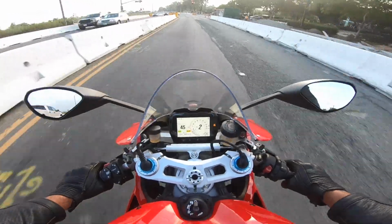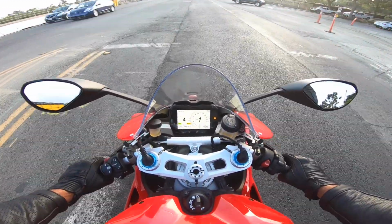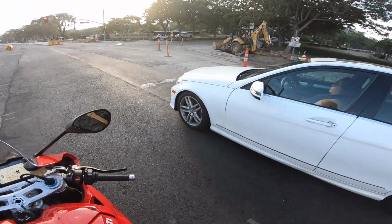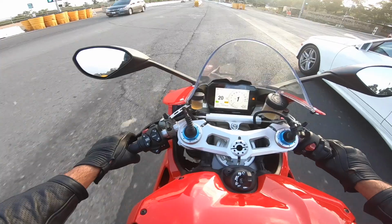guys. A little bit bouncy. It's not the most supple ride on this bumpy surface here. But, I mean, it's a track bike, so what would you really expect? It'd be interesting to see if we put dynamic damping control on there, if it made things a little smoother.